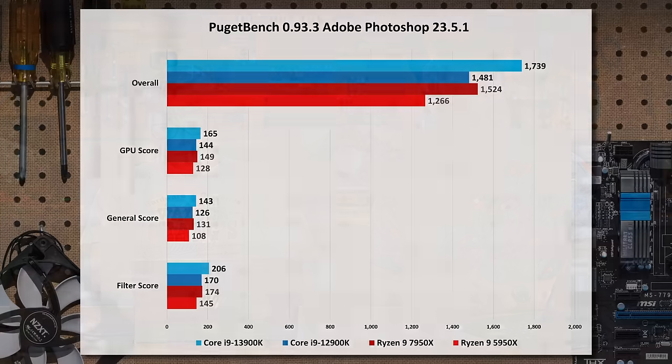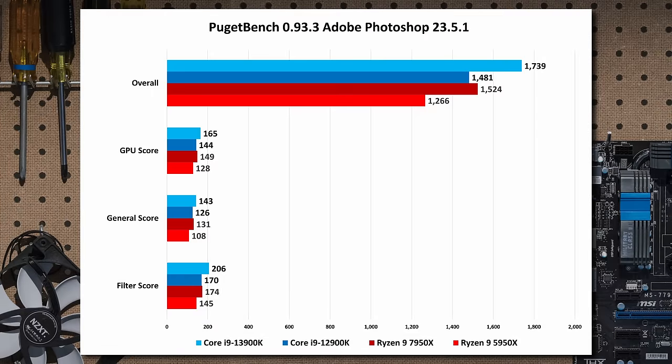All right. Well, speaking of real-world applications, how about something near and dear to my heart, content creation? First up, let's look at some photo editing scores, shall we? Yeah, so we're going to kick this off with PugetBench. This has long been a benchmark application where lightly threaded performance is generally a benefit. And here we see PugetBench Photoshop giving the 13th gen about a 12% advantage overall against the 7000.